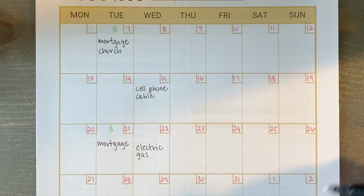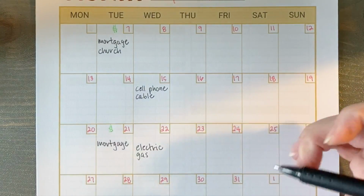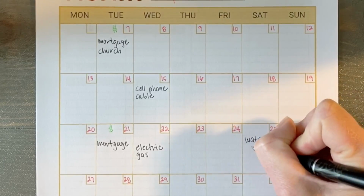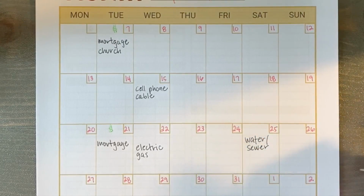Our sewer bill is due on the 1st. I'm going to mark that here on the 25th because I usually like to pay that a little early because that gets sent a physical check. I think I got everything taken care of.